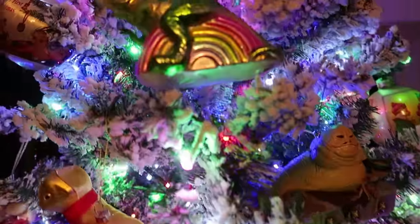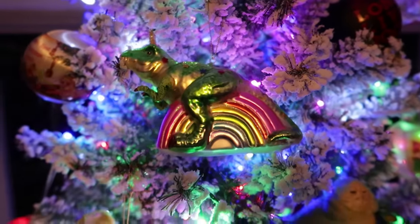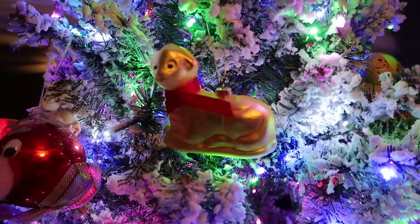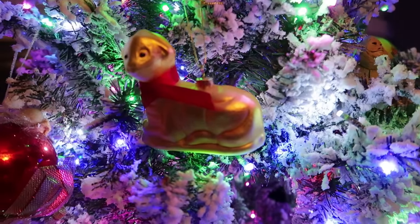And then look at this one. This one is a dinosaur jumping over a rainbow, and it has a unicorn horn. Here is my ornament for my tribute to Buffalo. It is a butter lamb, which you can find out around Easter, with the Alleluia scarf.